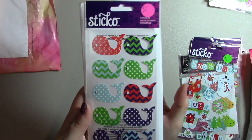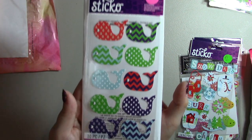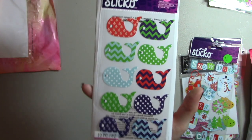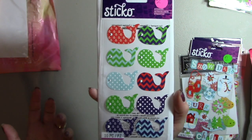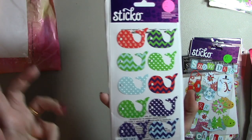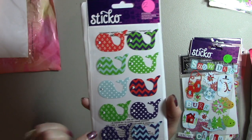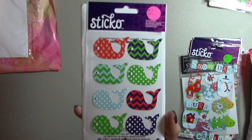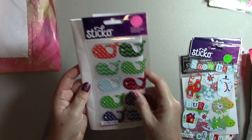And I have no idea what I'm going to do with these, but these whales were adorable. I could not pass them up. I'm surprised I only got one pack of them. I'm not really into whales. I do cruises, so maybe that's why, but some have anchors on them, and then the chevrons and the polka dots. I thought they were adorable. I could not pass those up at all.